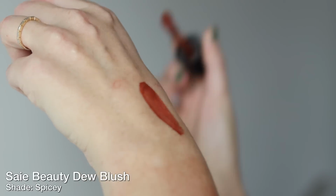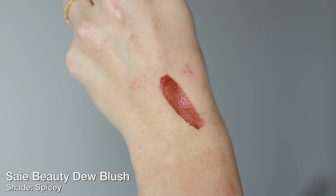I think I'm going to do my cult classic terracotta, or maybe I should do Beverly Hills underneath. It's a little bit more peachy. Let's do Beverly Hills, and then I'm going to top it with just a touch of spicy.